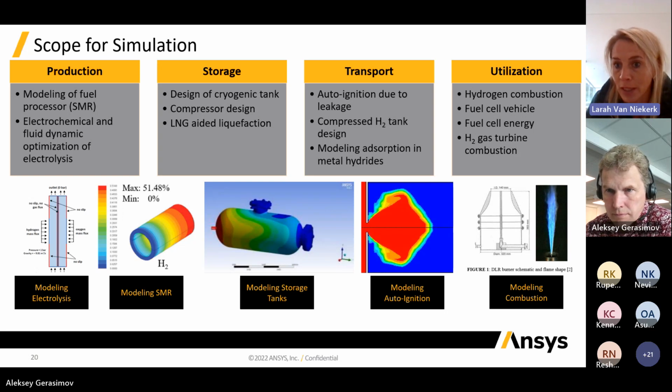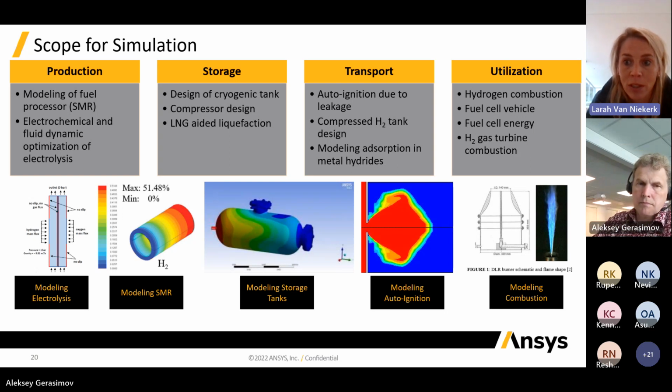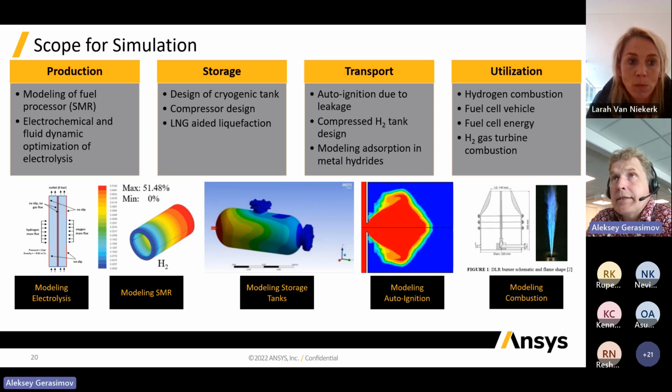Okay, one was about the presentation. We will share the presentation and the recording afterwards. Then there's whether Ansys can be used to simulate H2 diffusion through the shell of pressure-containing equipment, for instance pressure vessels. Yes, it can be.